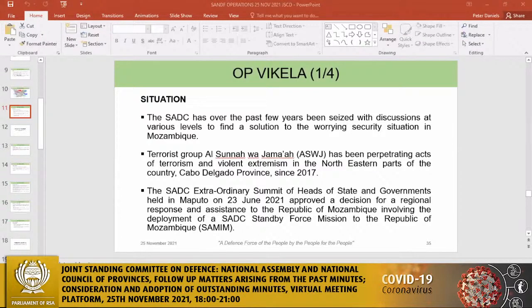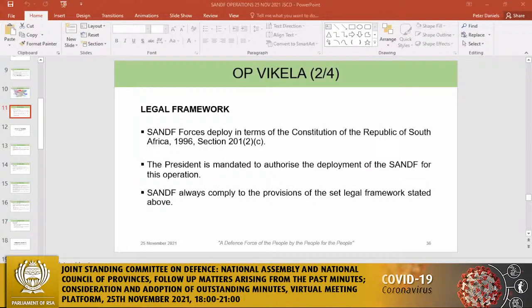Thereby, the SADC Extraordinary Summit of Heads of State and Governments that was held in Maputo on the 23rd of June approved a decision for a regional response and assistance to the Republic of Mozambique involving the deployment of a SADC standby force mission to Mozambique, which is then called SAMIM. The legal framework governing Operation Vikela is the same as that of Operation Mistral, which is the Constitution Section 201, and thereby has to be authorized by the President.